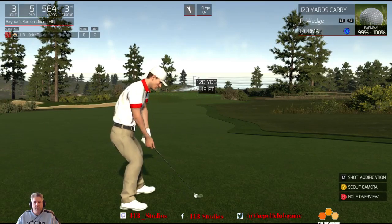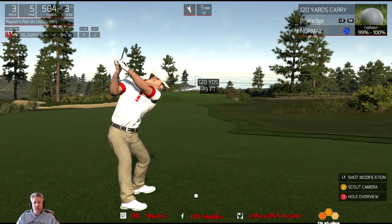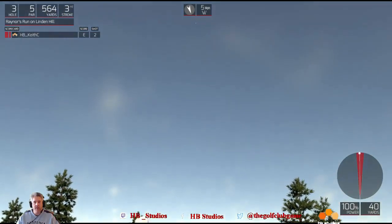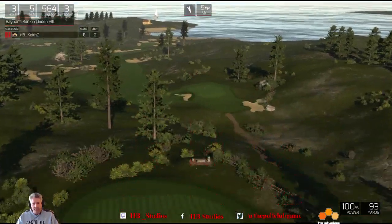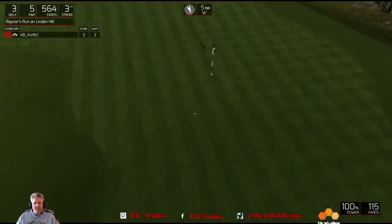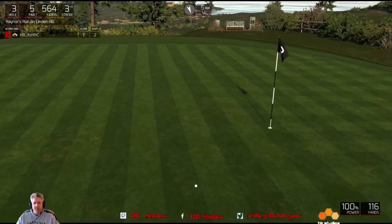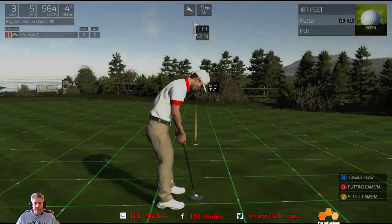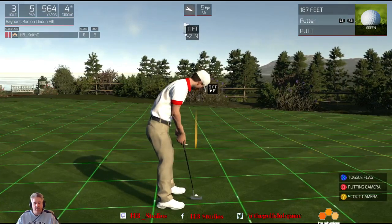120, it's downhill, but it's into the winds. I'm going to loft up just a touch. Hope that downhill counteracts the wind. Come on now. Sorry. Brutal. Alright, down to. There's an okay shot. Not the greatest, but we can work with this.